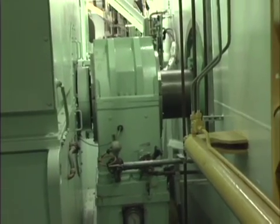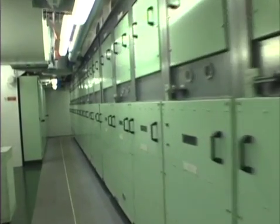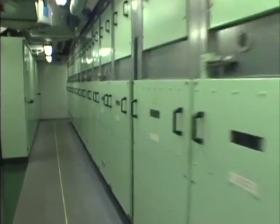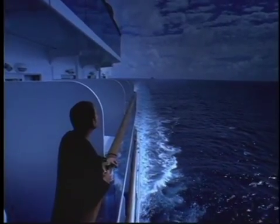The electrical power generated by these engines is then transmitted to the ship's switchboards, where it is used to run the ship's main propulsion systems, as well as the other systems needed to keep the Island Princess running smoothly.